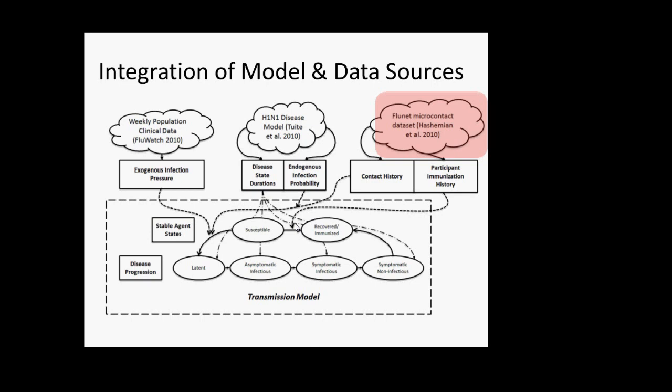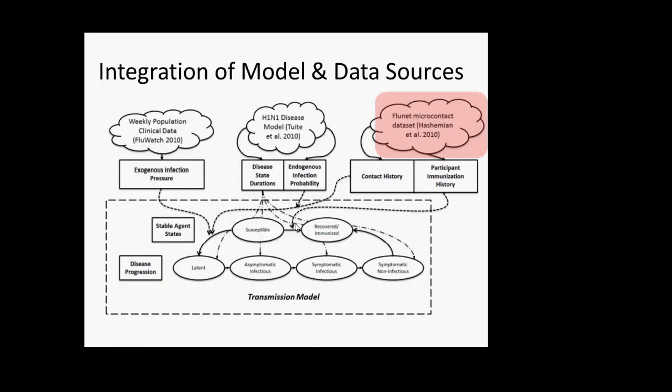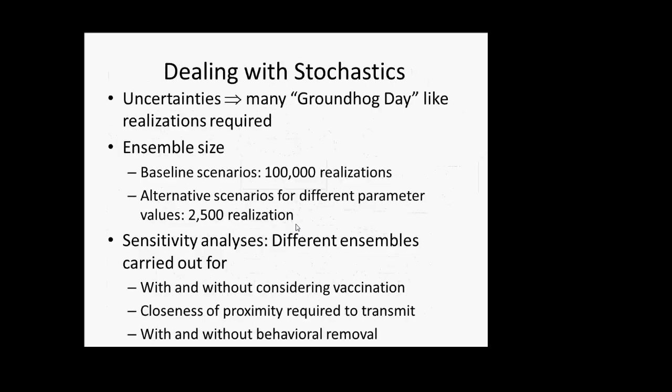We also linked up some population data related to exogenous infection pressure from outside the survey population. So there were some uncertainties in this model. As an agent-based model, including progression among states, if a susceptible individual was exposed to an infectious individual, they wouldn't always automatically contract flu. In fact, there was a certain chance that they would. And sometimes, for some simulations, they wouldn't, for some they did.